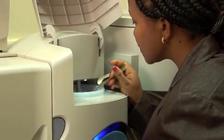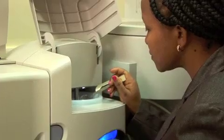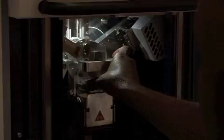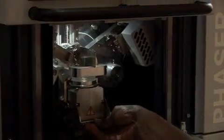The soil is also tested for its engineering properties, as well as carbon, nitrogen and sulfur content. All this data is then used to make up the first digital soil map of Africa.